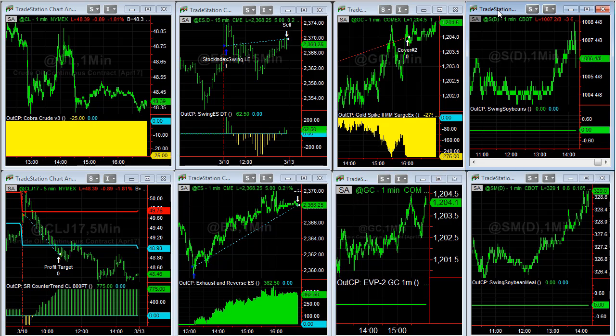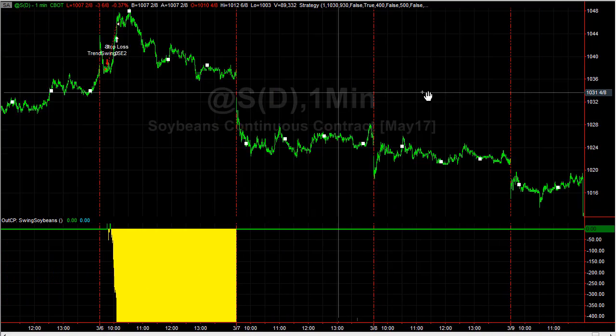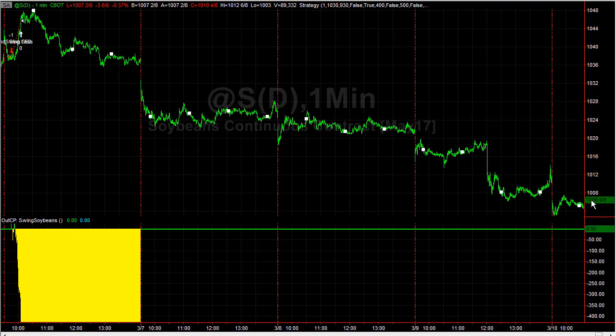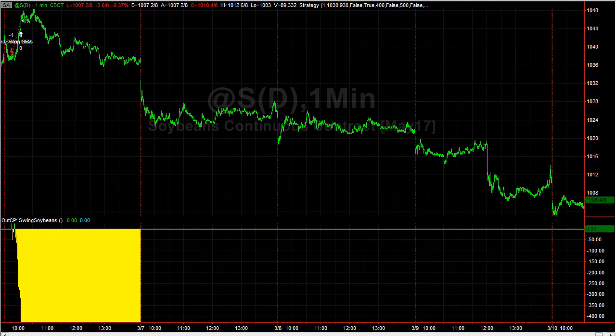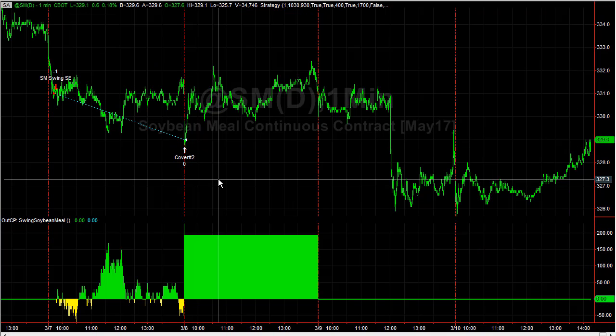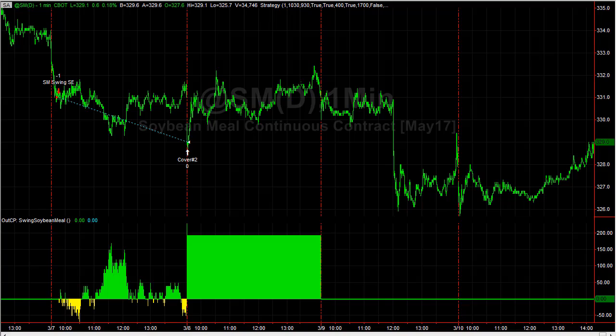And then swing soybeans had some chop, some trend at the end of the week, but some chop earlier on. This short trade would have been nice had we had a bigger stop and a longer horizon, because the market did go down. Once we were stopped out, it pretty much went down the rest of the week. And so that's the swing soybeans trade. Swing soybean meal was profitable this week on this trade. Here's some previous trades from last week. It was profitable this week. So again, those are the trades.